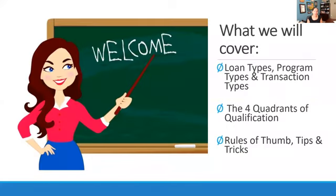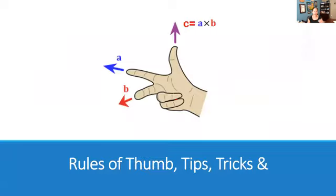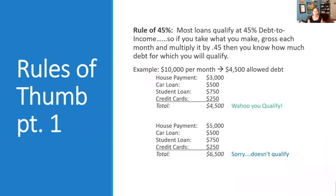The first couple of classes we did, number 1 was types of programs, for loans and transactions. That's recorded on this as well. Then the 4 quadrants of the qualification. So in this section, we're doing rules of thumb, tips and tricks. The reason we're doing that is there are a lot of different nuances in how things qualify, but there are a couple of things you can keep in mind when you're thinking about getting into the purchase market. So the first one's called the rule of 45.